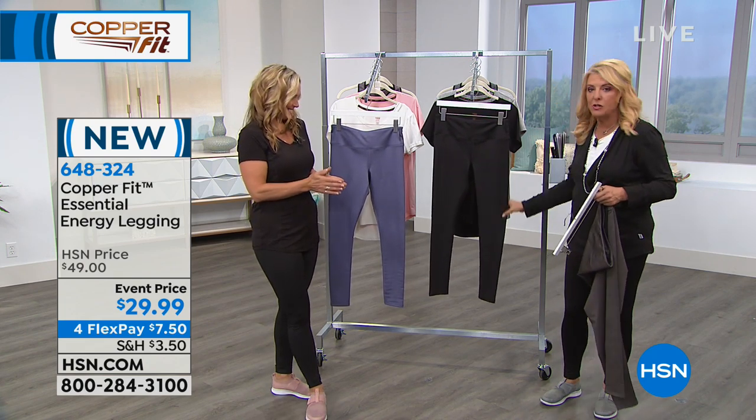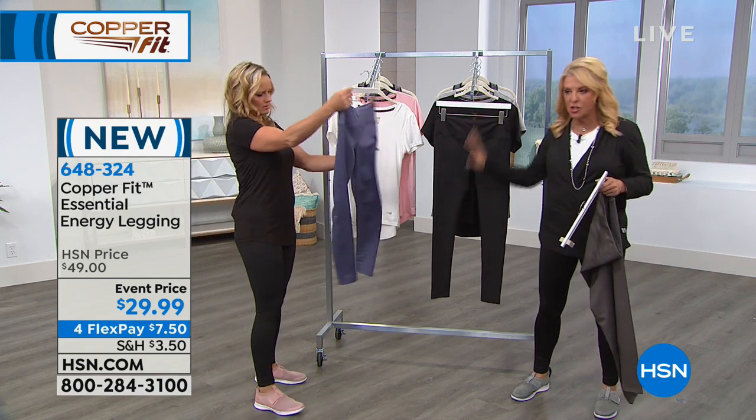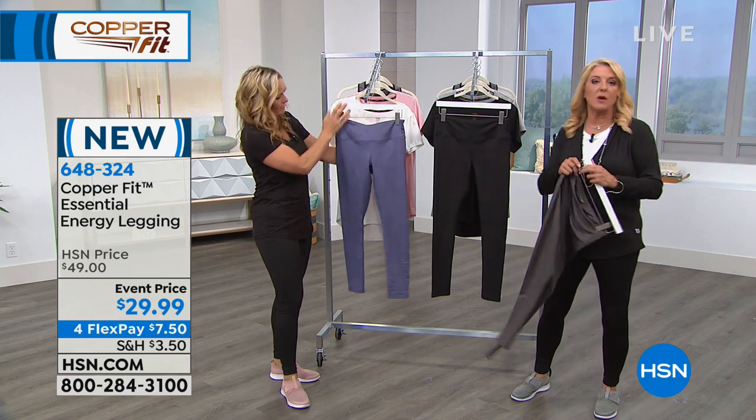And what's interesting is in the old design, there are little emblems that show. In the new design, nothing. They're solid, so you can wear them dressy if you'd like to.